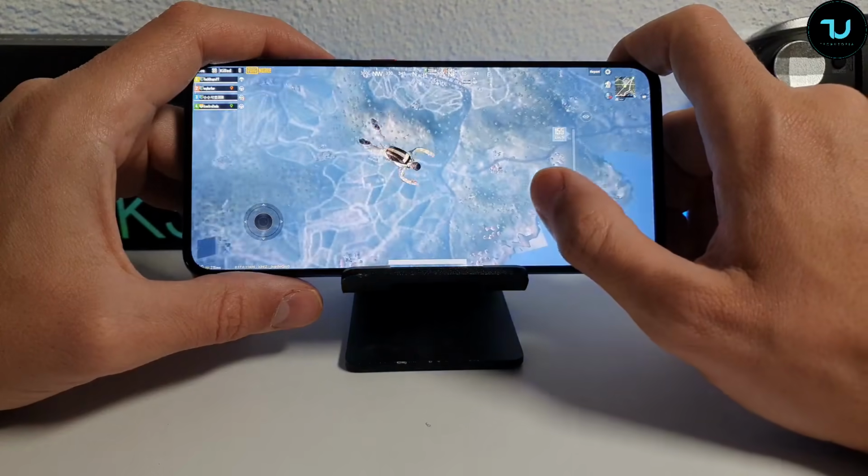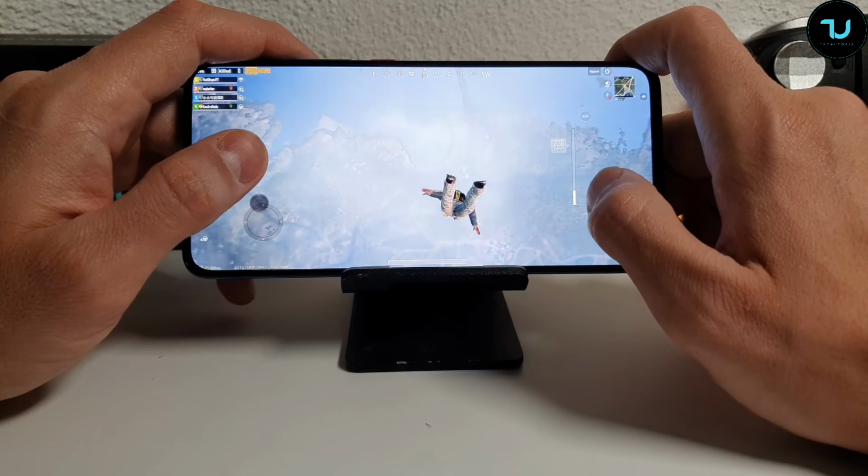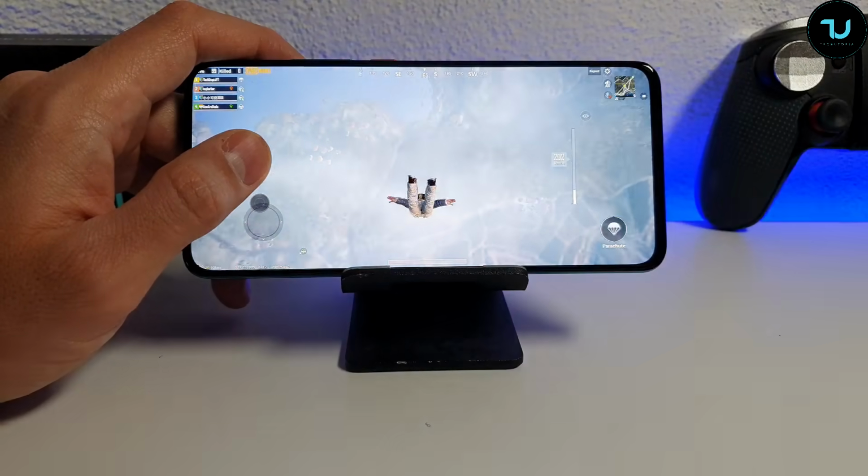So that's why I said I'm gonna leave it for review, but anyway, maybe some of you don't even know what I'm talking about, so that's why I included in the unboxing just 1 or 2 minutes of PUBG with the GFX tool at 60 FPS.